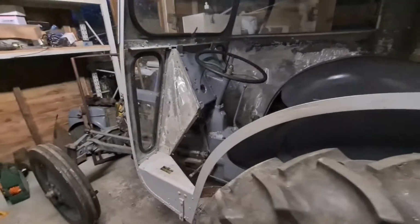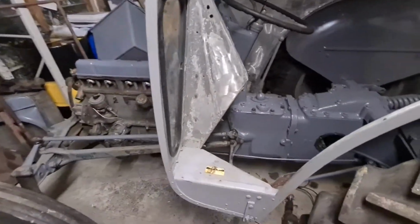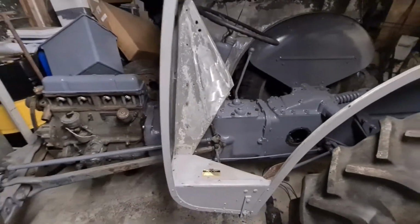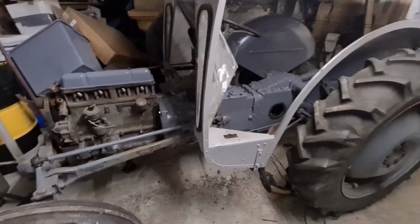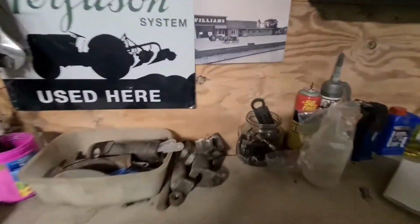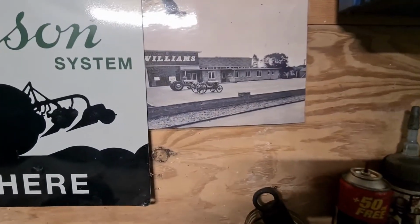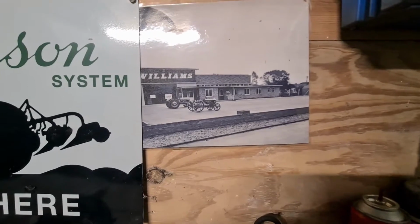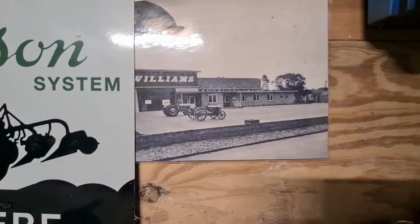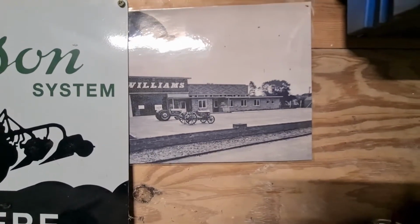So the tractor itself was originally supplied new in 1948 by H.E. Williams and Company Limited of Colchester. So they were Colchester's main agent for Ferguson tractors back in the day, and this just happens to be one of them. And over on my bench is a picture of the dealership back in the day of what looks to be a Ferguson brown tractor with a TEF in the background.